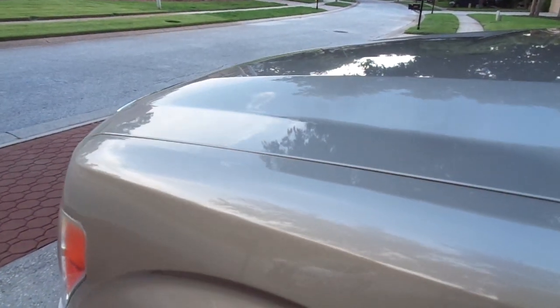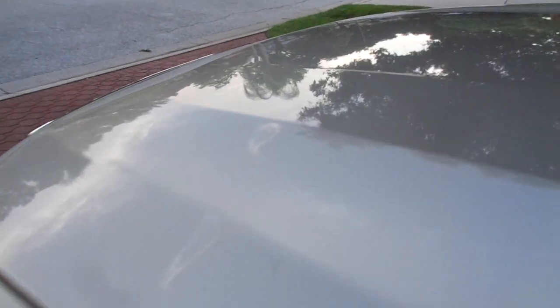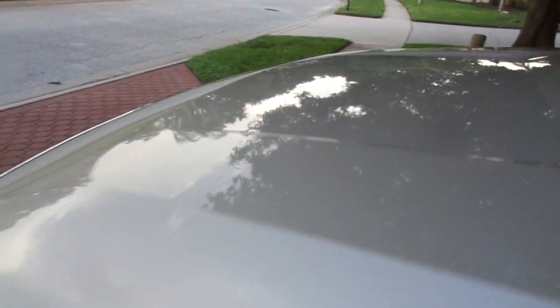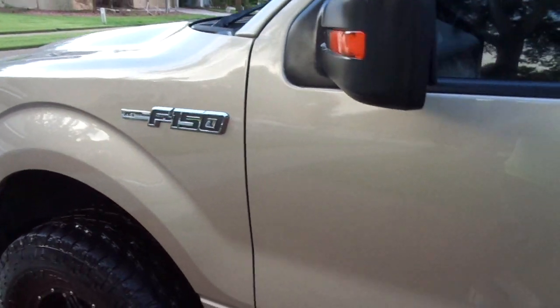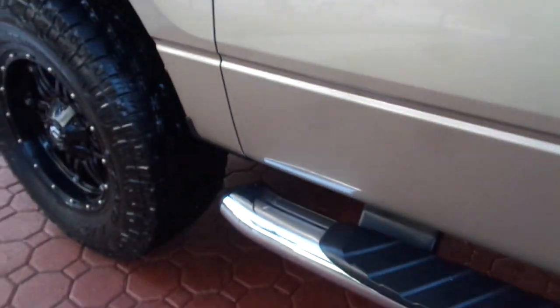Now listen, this truck is what I would consider absolutely immaculate. The paint shines like it did brand spanking new on the showroom. I'm sure the gentleman that owned this has absolutely just babied it and taken care of it all his life. But this thing is just absolutely immaculate.